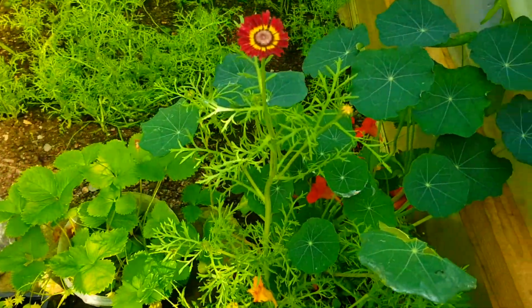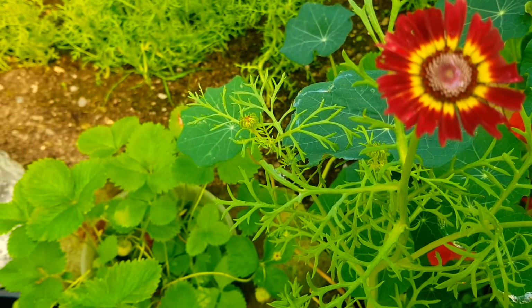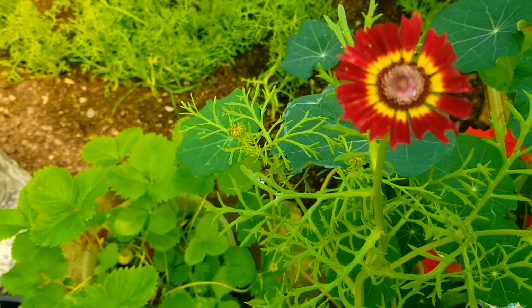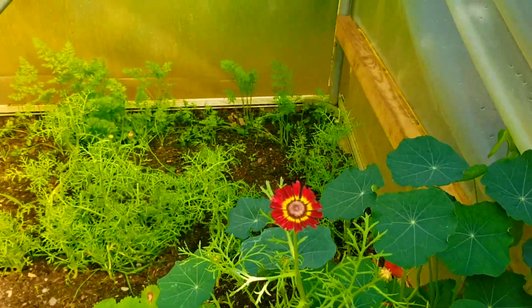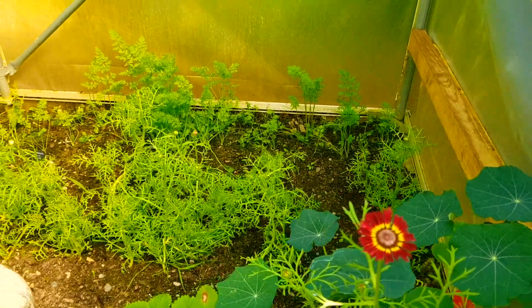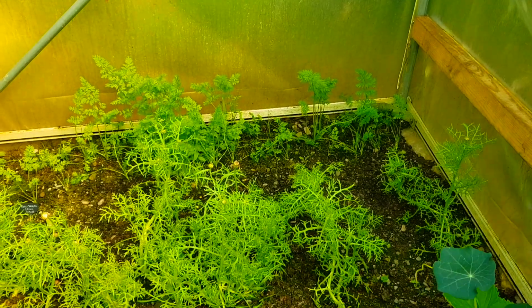Oh, wow. Oh, it's actually out now. Oh, isn't that cute? The first chrysanthemum flower that I've ever grown. Looks like this lot are going to flower. I was going to try and move them before they did that.